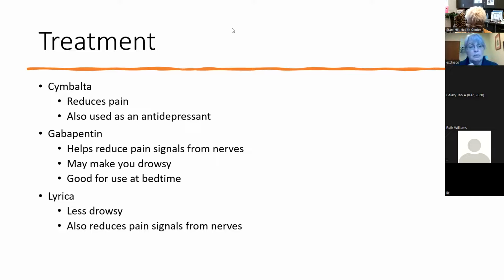So when I'm looking to choose a medication, I like looking at if there's any way that the medication can help address more than one issue. So if somebody has depression and anxiety and neuropathy, then Cymbalta might be a good option to try because it's going to help address more than one issue.